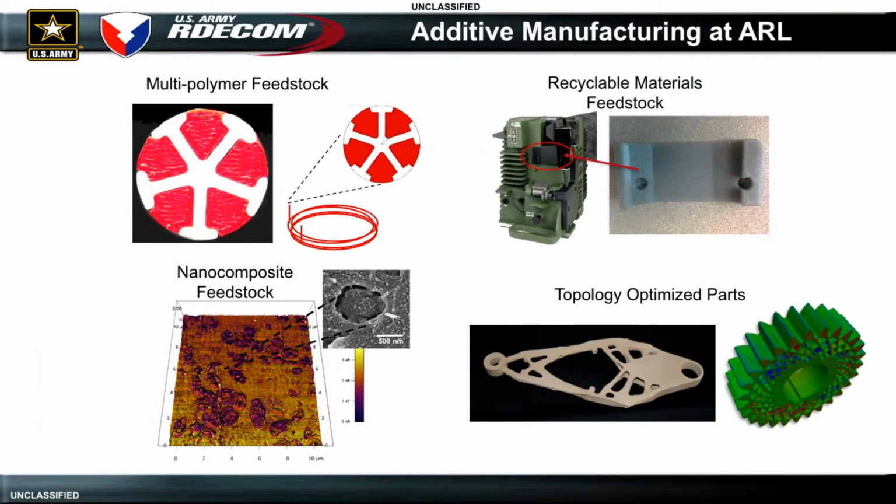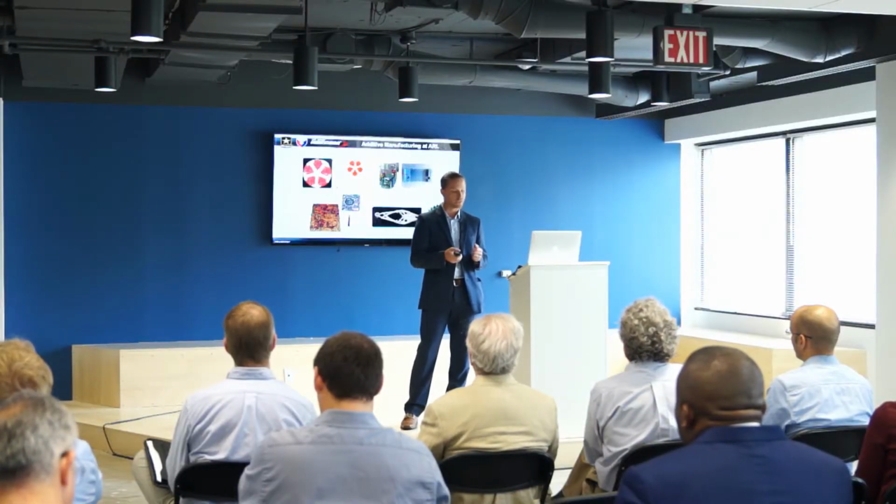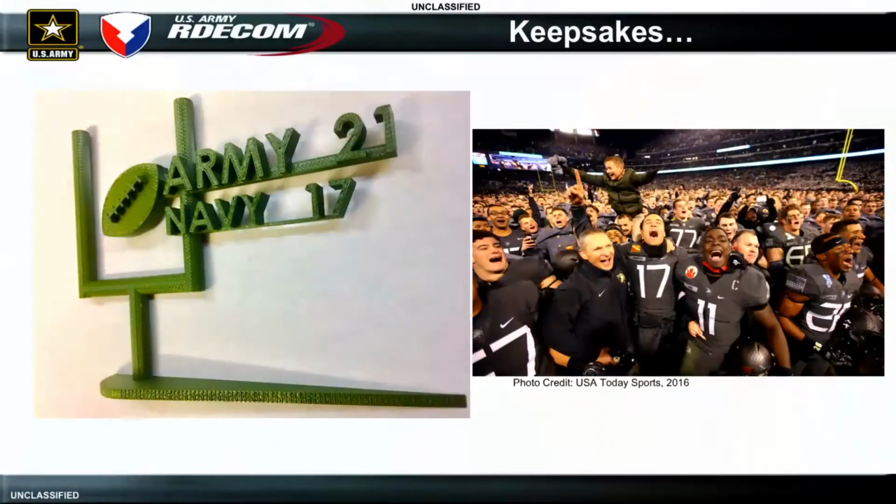We even have groups that are looking at optimizing the geometry and mass of materials while balancing things like mechanical properties. This is really important for aerospace or autonomous systems, because typically weight is at a premium here. So if we can make these very complex shapes, it would be very difficult with most traditional means. You can even use additive manufacturing to create little keepsakes for your lab. The Army football fans will appreciate this one.